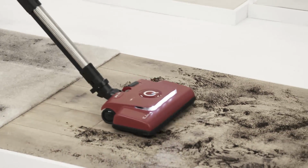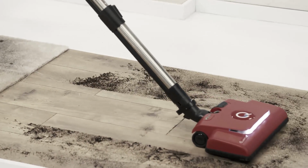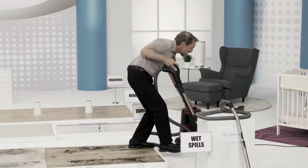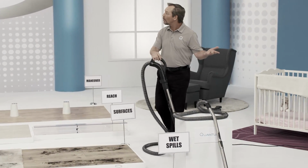Right on through, off of carpet, onto hardwood, and just look at the difference, Terry, between each side and in the middle. Multiple surfaces, multiple messes, all cleaned up with the Quantum Vac. What do you think? Self-adjusting. I'm so impressed. I absolutely love everything that the Quantum Vac does.